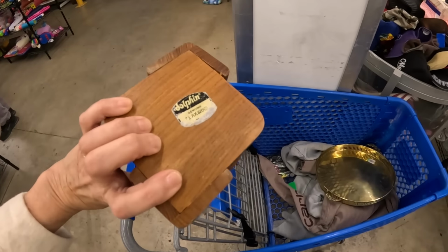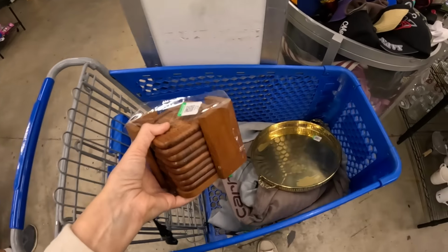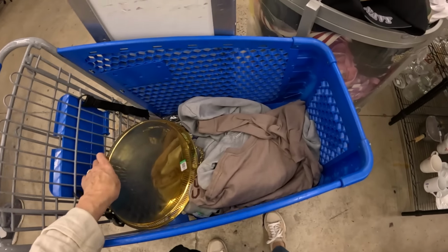Let's see the bottom. Dolphin, genuine teak wood. Yep, that's a really nice set. I'm putting this in the cart. All right, so Roger and I are sharing a cart.